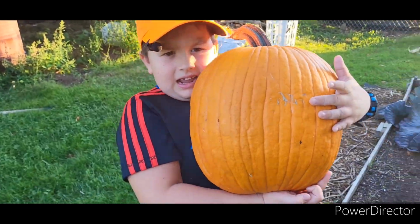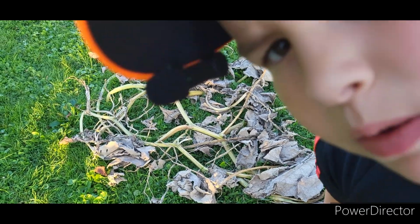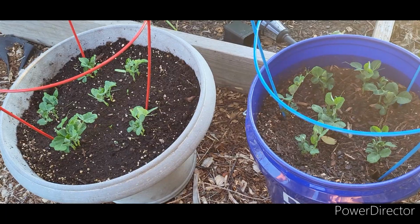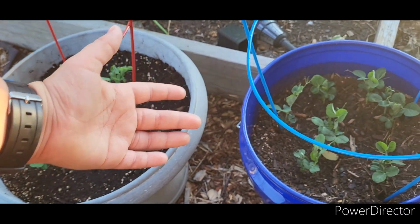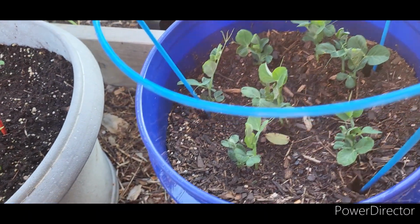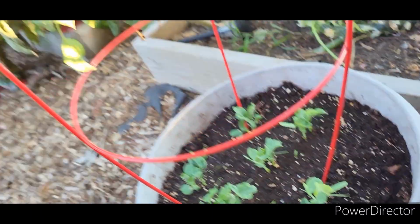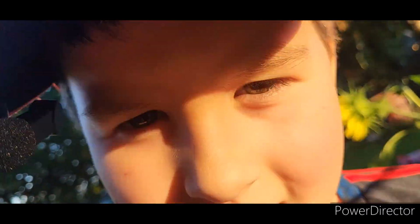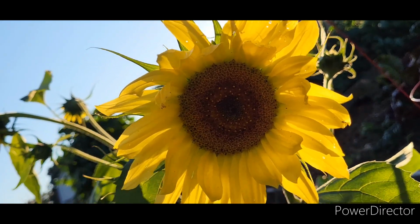September. Remember this guy? The vine died, but he made it. I'm sad. Remember our peas from the last video? Here they are. So this is what we're planting in September.